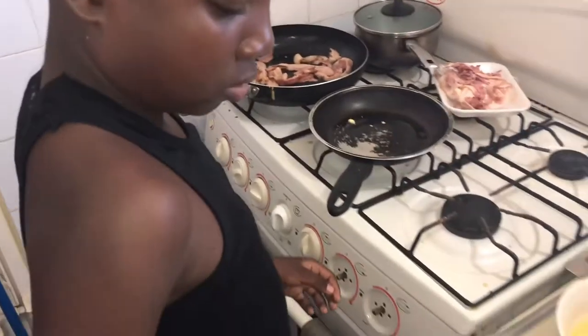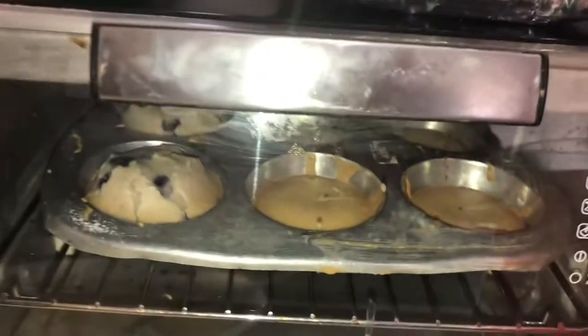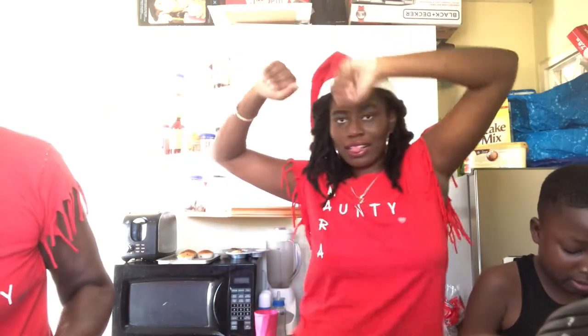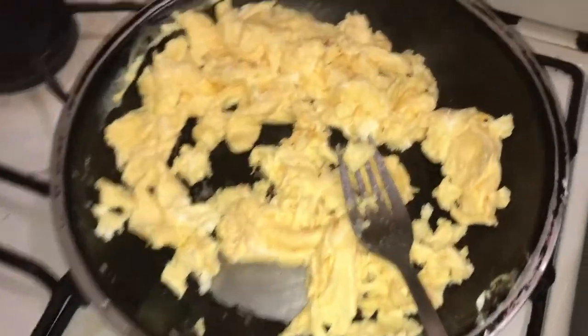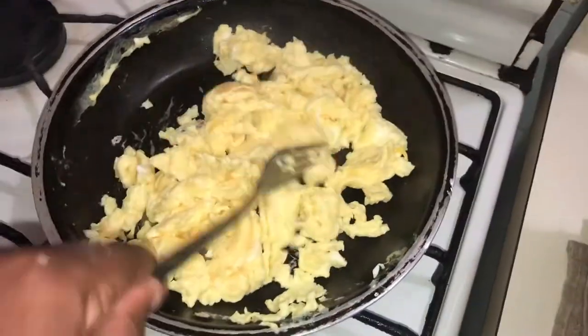I'm going to put the egg in the oven. In the kitchen. It's about to scramble the egg and bacon over there frying up. Muffins, cornbread, bacon, fruit, and some corn. There's a young chef.